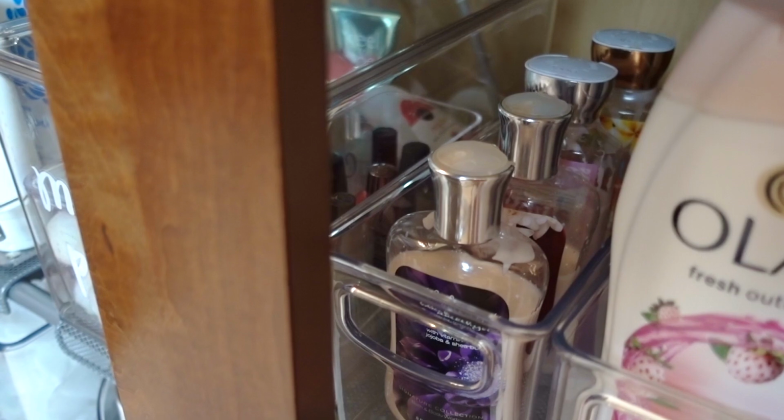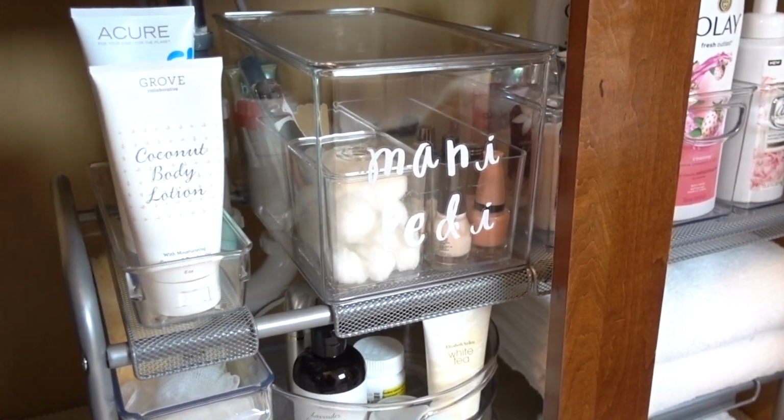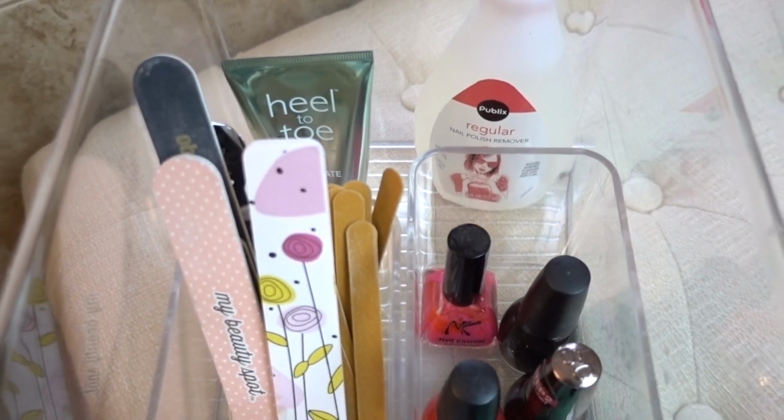Next to my body washes, I have my body lotions contained, and next to my lotions, I have a larger bin by InterDesign, and that's where I keep my mani and pedi supplies. I place smaller bins inside to keep my items contained so they're not rolling around.